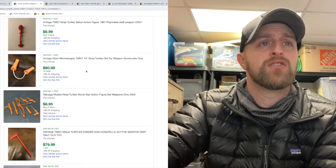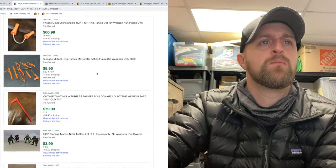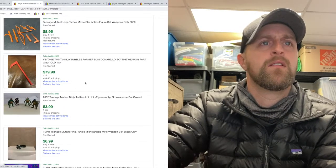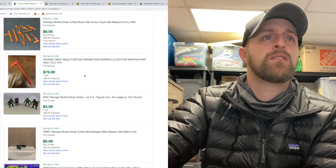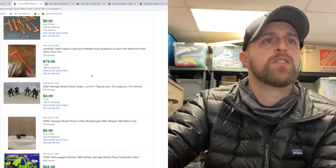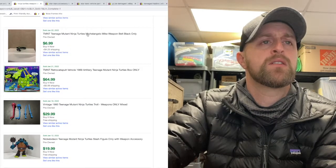$60 for the 13-inch Ninja Turtle nunchucks here. And there's just more of them. Look at this, a little scythe weapon from an old toy. $80. $80 for a little piece of orange plastic. Here's a belt from one of the original Ninja Turtles, like Michelangelo's belt, for $7.